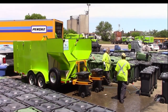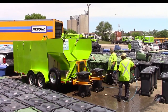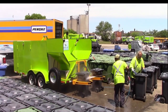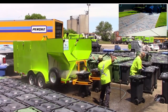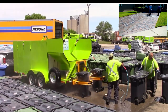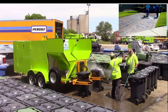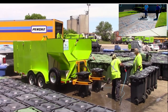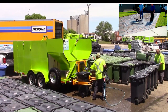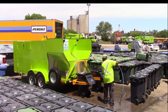This is also a multitasking high-speed pressure cleaning system. If you look at the top right-hand corner of your screen, you'll be able to see us pressure cleaning a paver driveway in Central Florida at 200 square feet a minute. That is 50 linear feet per minute, cleaning 48 inches wide at a time. This is absolutely record-breaking speed, even for the pressure washing professionals in the industry.